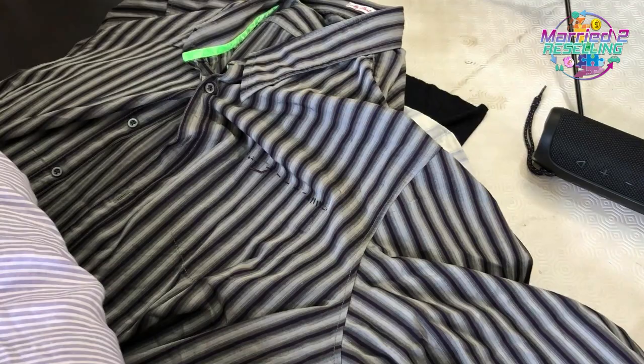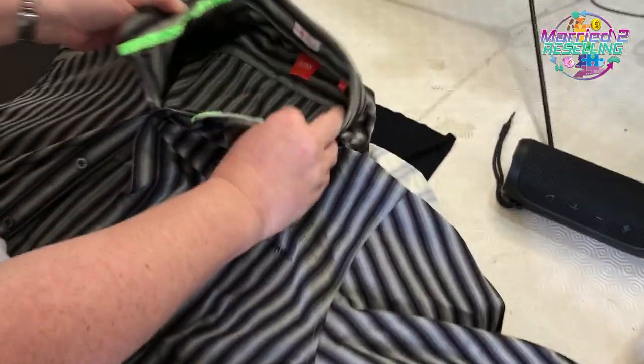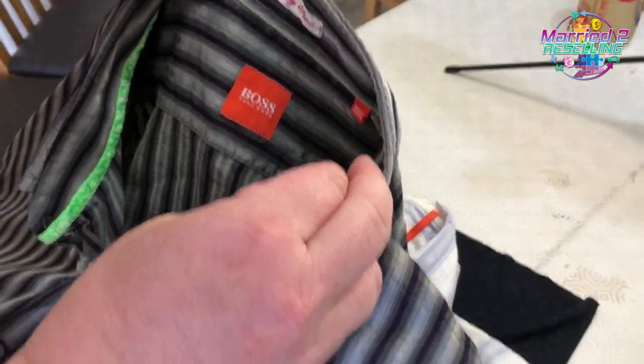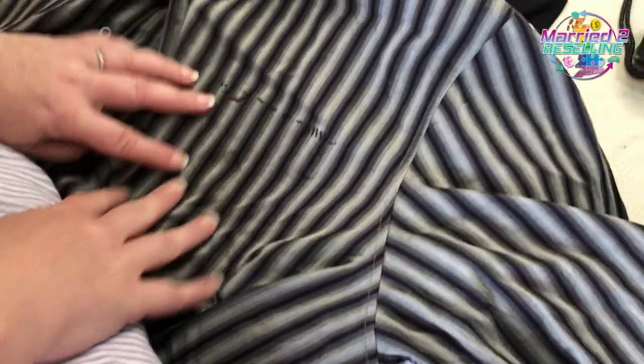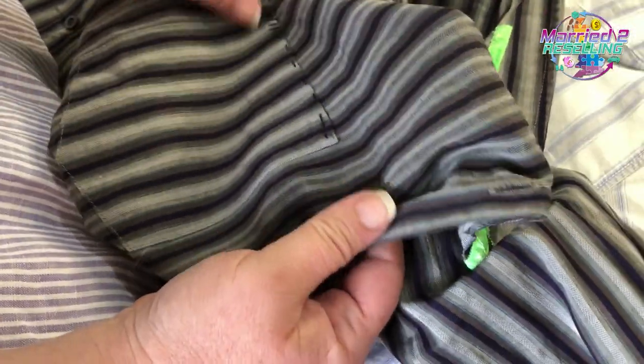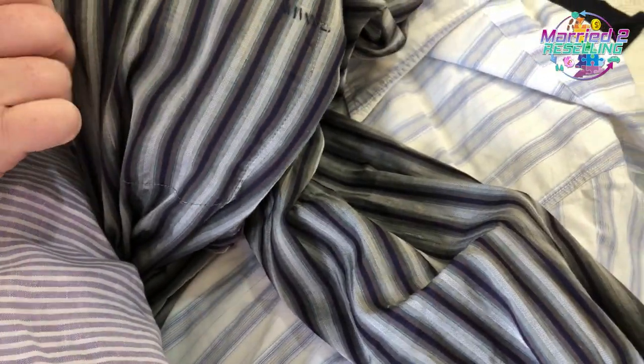Now this one's interesting, we've only just noticed this. So this is a Boss Orange, Hugo Boss Orange shirt, triple XL. And this is the pocket. So has anyone seen anything like this before? Is it supposed to be like that? Surely not. Because on the inside is the pocket. Stitched up. Stitched up.